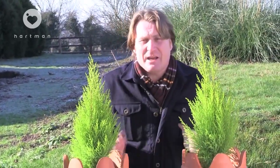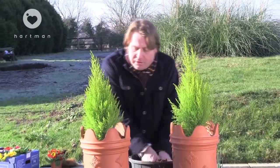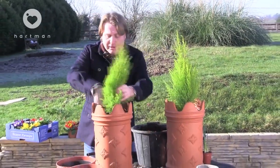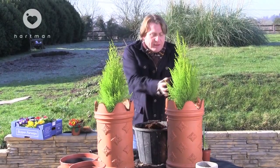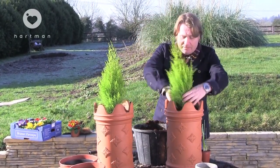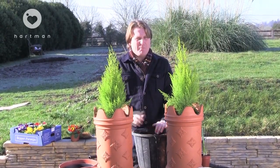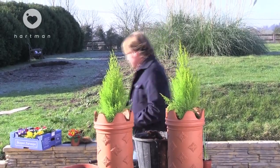And how long did that take? A couple of seconds, and then wallop, they look really nice. Infill with some compost around the outside to bed these in quite nicely, and same with this one over here. And then I'm going to add a little bit of colour, and you can pick up, again very inexpensively, a lot of colour to get a great deal of bang for your buck. Check these babies out.